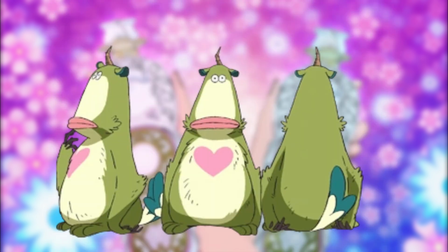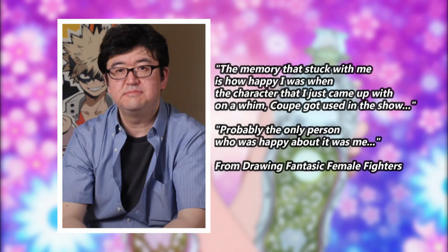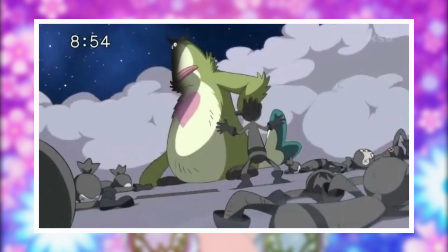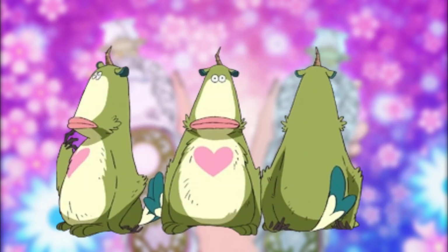In an interview about the series, Umakoshi mentions that one of his favorite memories from this show was creating the character Coop. He mentions that initially Coop was drawn on a whim and its inclusion in the show made him really happy. Coop is the largest fairy in the show and has a pretty big body with a crooked horn. I love his big lips and pink heart, and the little tail is super cute. He's very fuzzy and I would love a plush of this.